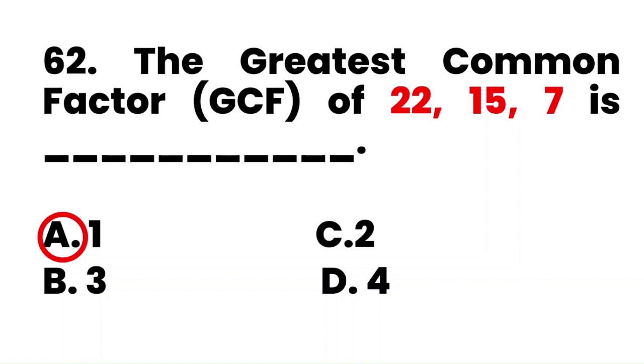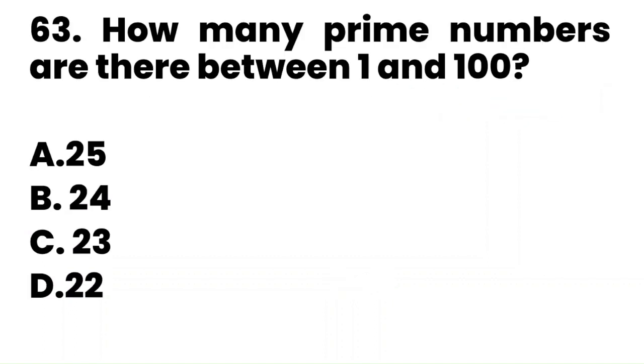Number 63. How many prime numbers are there between 1 and 100? So, ilang prime numbers daw ang meron between 1 at saka 100? Ilan kaya? Ang sagot ay, yes, there are 25 prime numbers between 1 and 100.